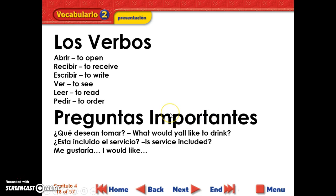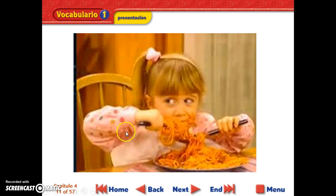Preguntas importantes, so some important questions to ask when in a café. ¿Qué desean tomar? What would y'all like to drink? ¿Está incluido el servicio? Is service included? And me gustaría. So this isn't a question, but it is a phrase. Me gustaría, I would like. So if the waiter asks you, ¿qué desean tomar? You could say, para mí, for me, I want this. Or you could say, me gustaría, I would like. This is very popular, so learn this. Okay? And that is total.